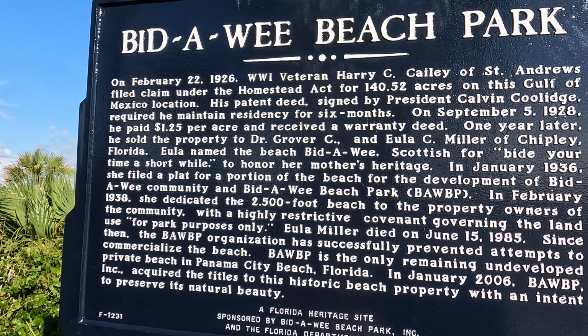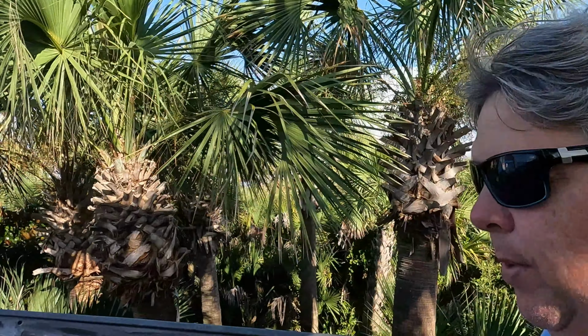1926. So we're almost at 100 years of this. And what's unique about it is this here. They have a few of these entrances that are private entrances to the beach. This is a natural sand dune. This is a point of debate for a lot of people. Do people have the right to do this?